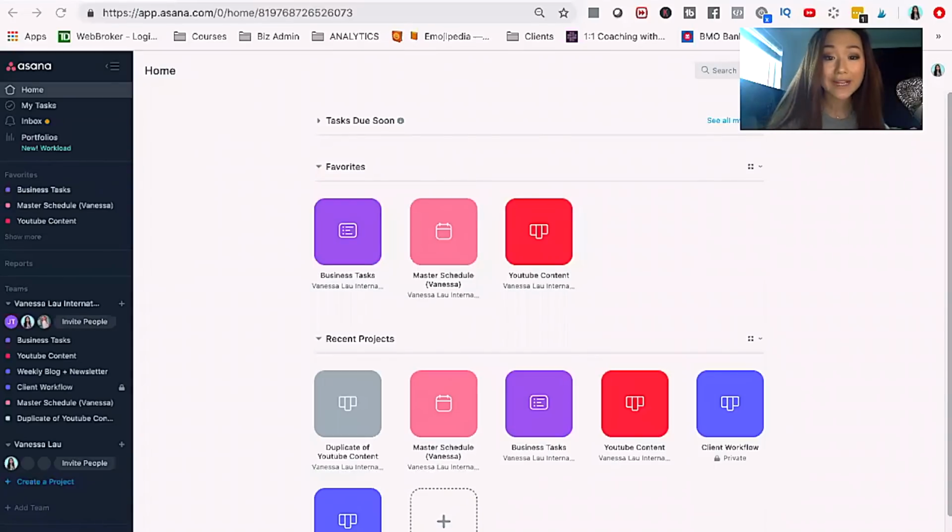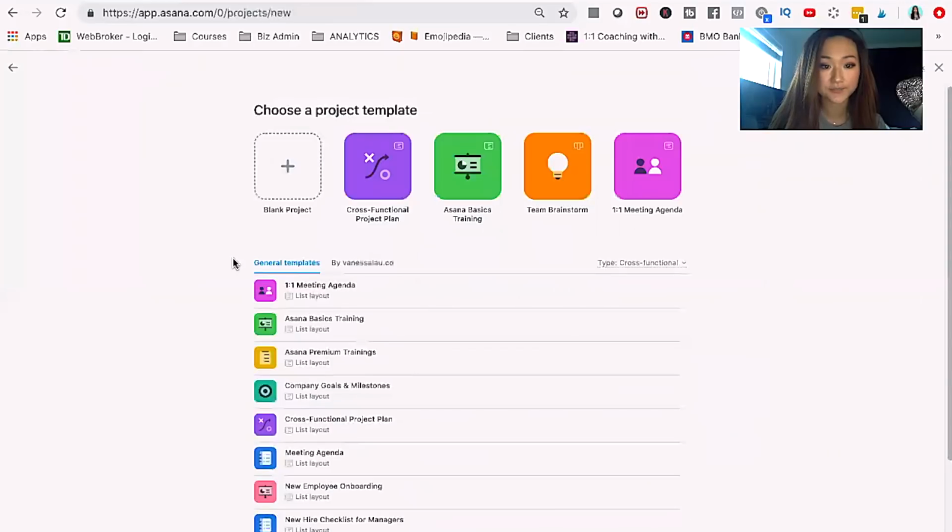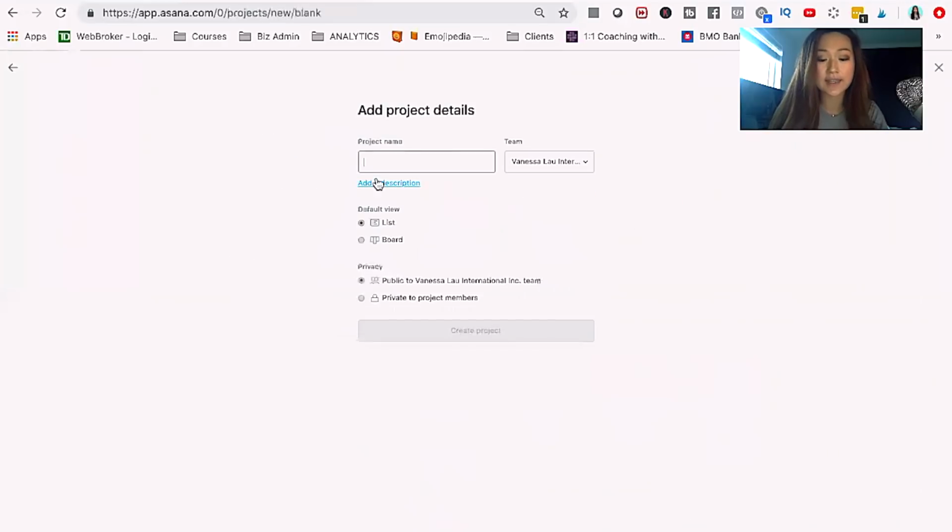All right, so right now we are in my project management tool called Asana, and it is absolutely free. Now, obviously, you can upgrade and pay premium. I actually have a premium account, but everything that I'm showing you can easily do with a free account as well. So what I'm going to do is open up a new project. I'm going to click blank project, and then I'm going to call this the YouTube Master Schedule. Now, depending whether or not you want to do a list or a board, it doesn't really matter at this stage. So what you want to do is just create the project.